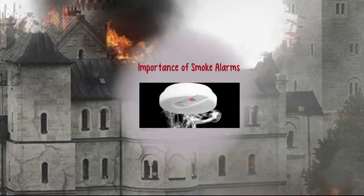NFPA classifies homes as one and two family dwellings. Manufactured homes are multifamily housing. According to another NFPA study, non-home fire fatalities have decreased from 640 in 1977 to 120 in 2011. A 2012 NFPA report concludes that fire fatalities in hotels and motels have declined from 62 in 1980 to 16 in 2010. During the same time period, the USA population increased by 97 million.